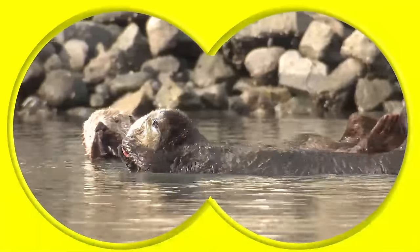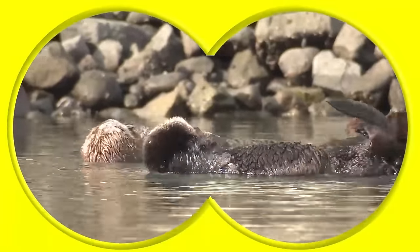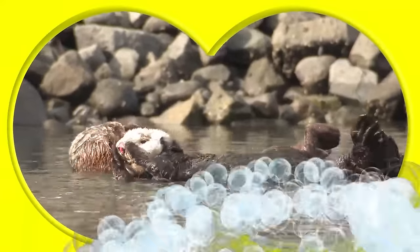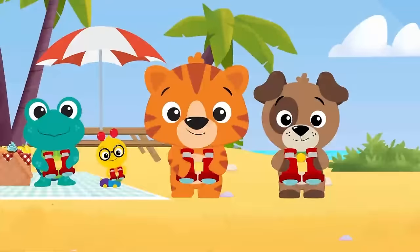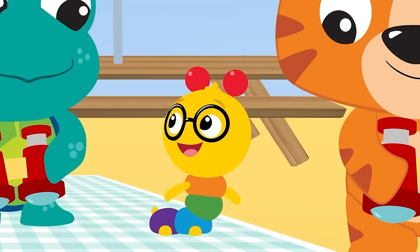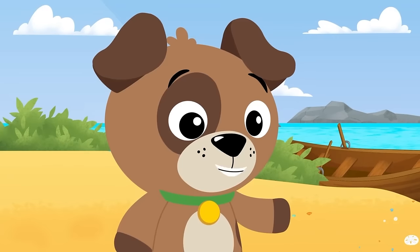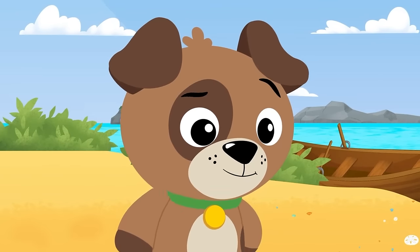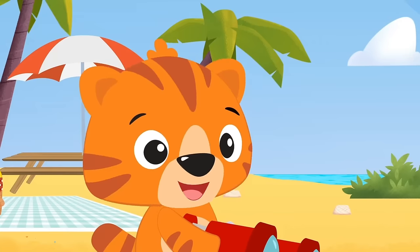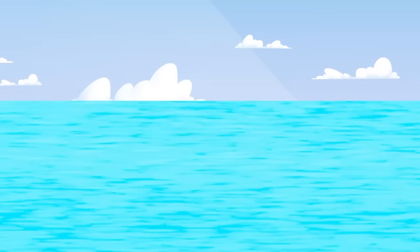Wow! Two otters! Otters? Cool! What are they doing? They're playing. Otters love playing with their friends, just like we do. Look, they're coming in closer. Hey, where'd they go?